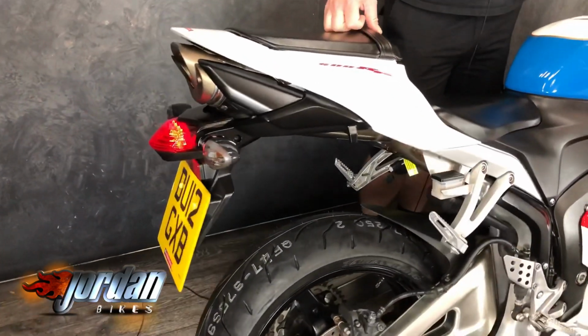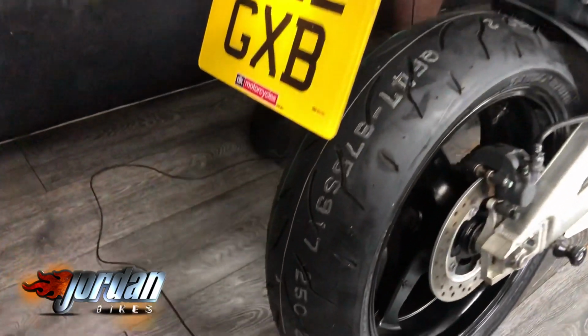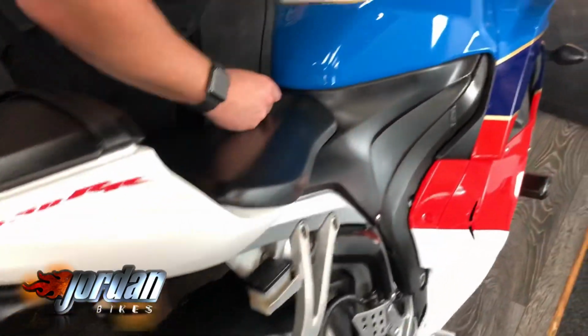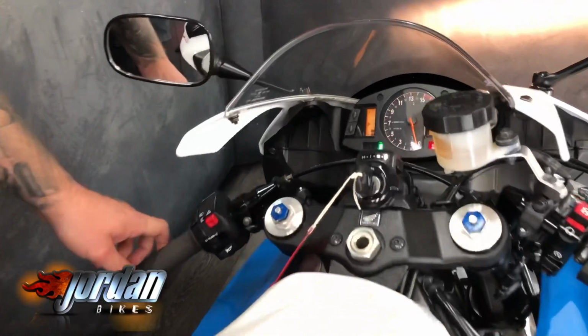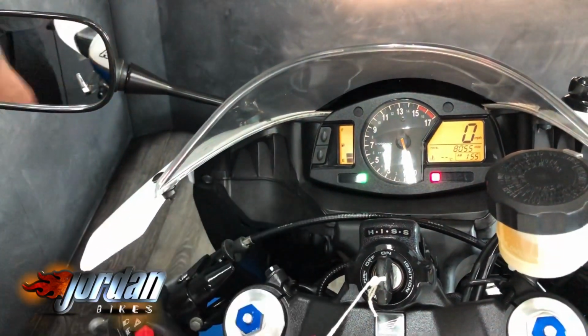Really good road bike, these, mega, mega popular. Awesome handling. It's a brand new tyre on there, as you can see. 2012 on a 12, as we said. And you can see the later style dash. A big rev counter, digital speedo, 8,055 miles, and your fuel gauge up on the left.